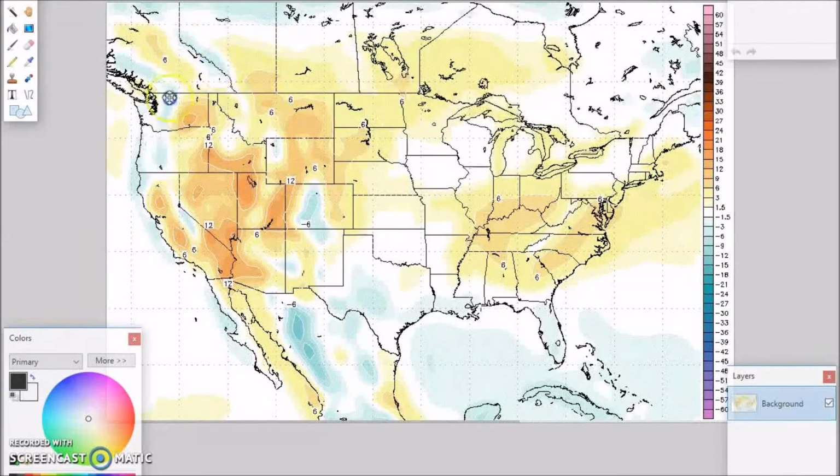Okay, I'm forecasting below normal temperatures here. And I'm forecasting anomalies of about 4 degrees below normal. And then we'll have generally above normal temperatures here with anomalies of close to 12 degrees above normal. The highest anomalies will be across the west.